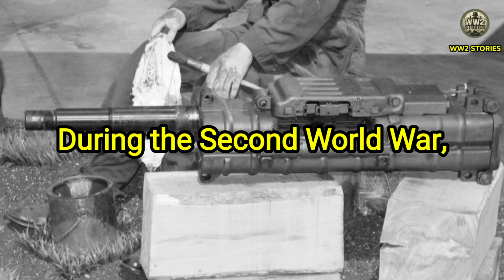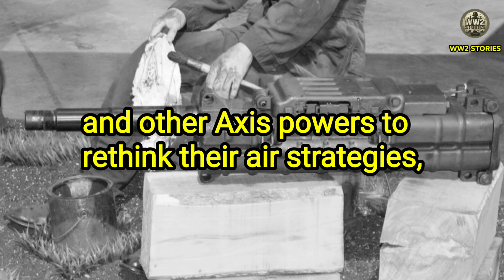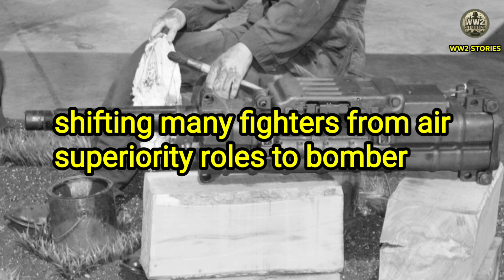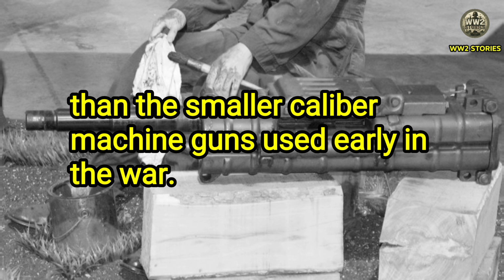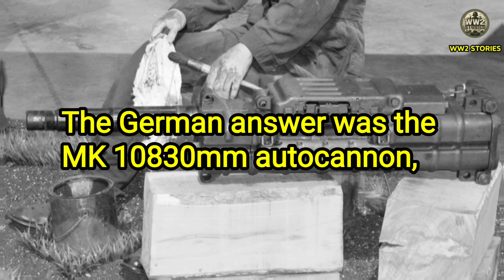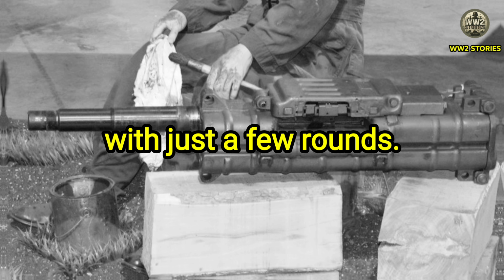During the Second World War, the escalating Allied bombing campaign forced Germany and other Axis powers to rethink their air strategies, shifting many fighters from air superiority roles to bomber interception. This transformation demanded weapons far more destructive than the smaller caliber machine guns used early in the war. The German answer was the Mk 108 30 mm autocannon, a weapon that dramatically increased the odds of destroying a heavy bomber with just a few rounds.